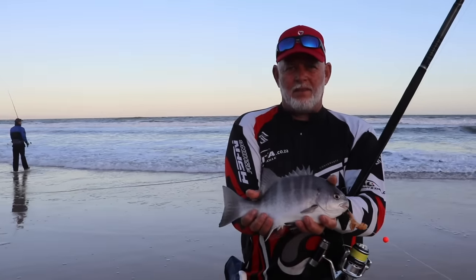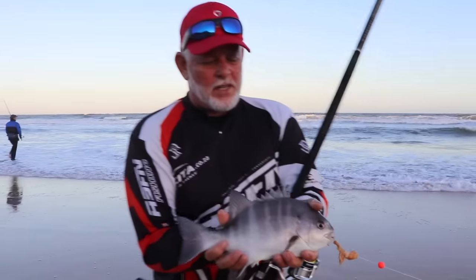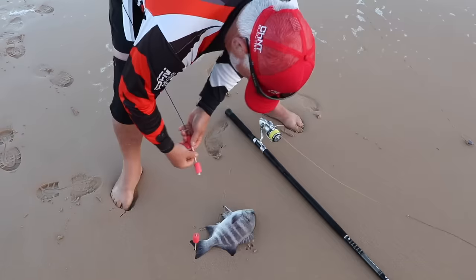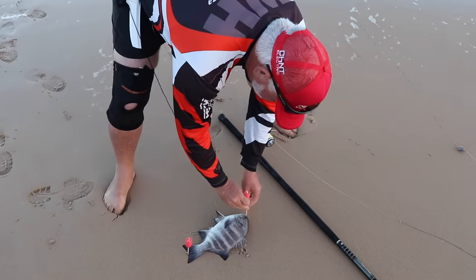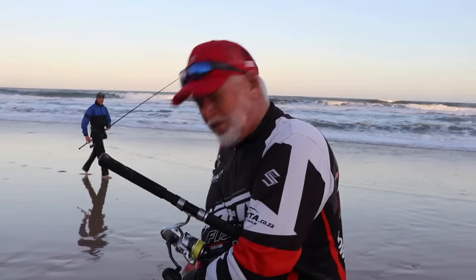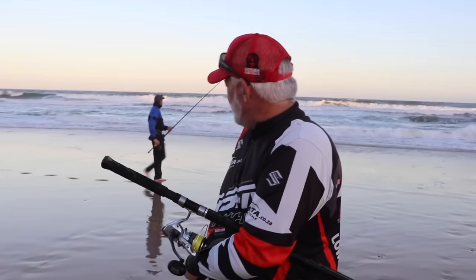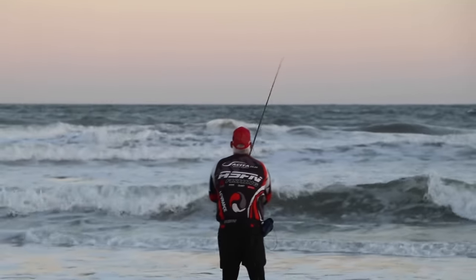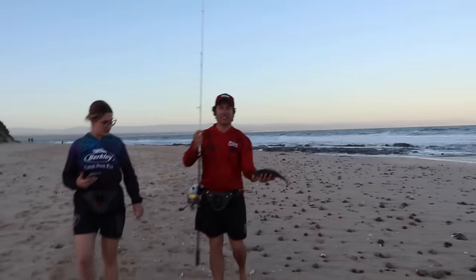Pretty fish, eh? A national fish, Halyun, named after the galleon. 29 centimetres. That's for the club. We've got a little bit of a race going for the club, so every fish we can measure, we measure. Nice little blacktail.